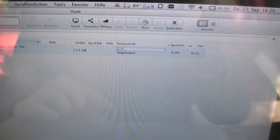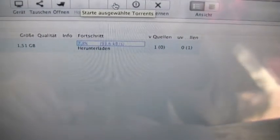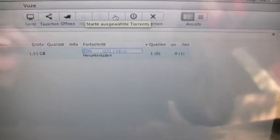So I'm going to start the torrent. You can see it's actually already started loading slightly. I'm going to hit the start button in Vuze, and hopefully it will now start downloading. It's connecting, it's found one source, and we have a nice speed. So that file here, that's coming right now from this computer over here.